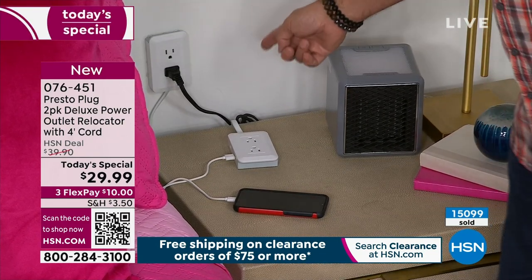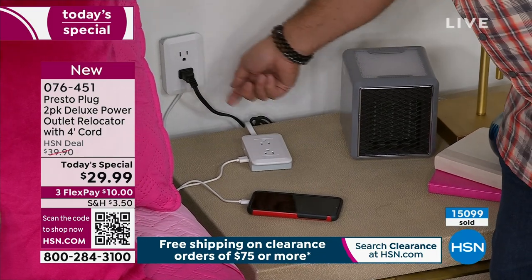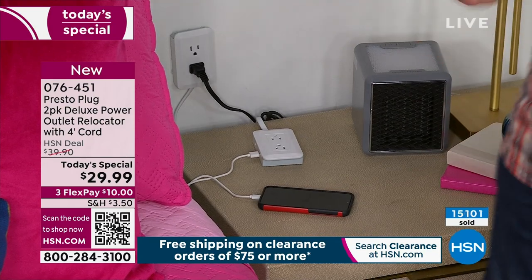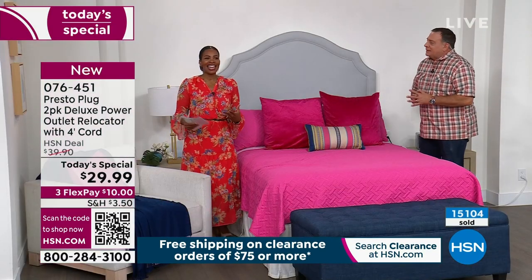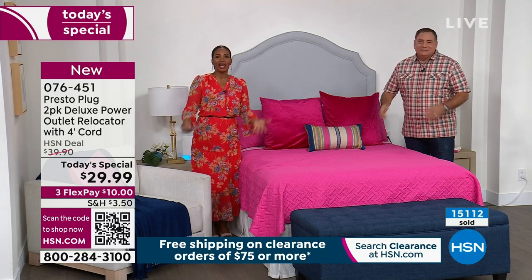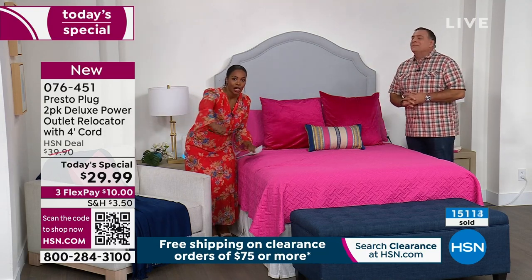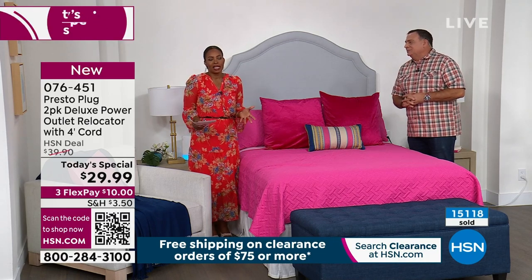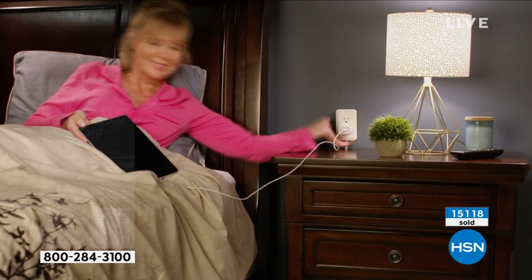But how convenient is that to be able to just reach right here without having to bend down, move furniture, or do anything? Isn't it funny how when something makes perfect sense, it's a surprise? Why are we still on our hands and knees moving furniture just to plug something in? Why are we doing that? There's an easier way. That's the Presto plug.